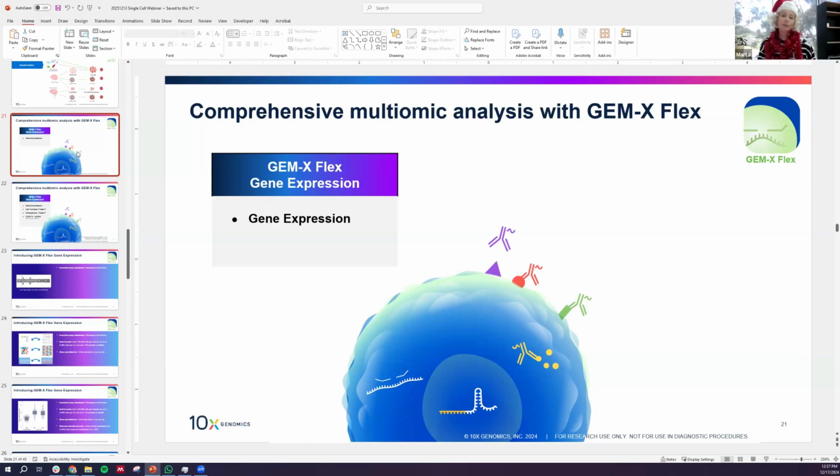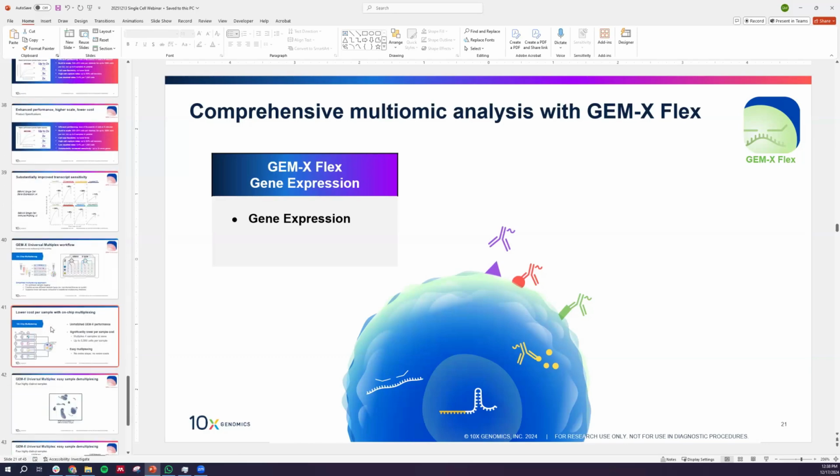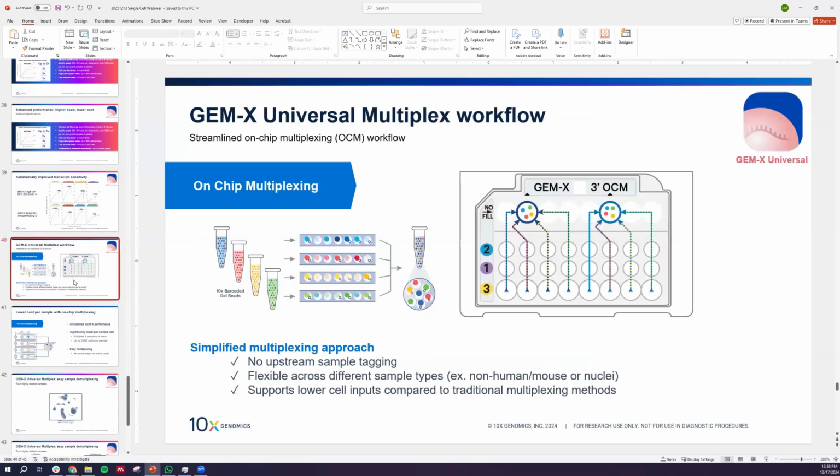In case of Lee, because Lee is actually working on plants, for you it would then be on-chip multiplexing and species agnostic, because the poly-A capture would still work, right, Geoff? Most definitely, that'd be what we'd recommend for sure. Would be on-chip multiplexing. And the on-chip multiplexing, then I guess the same question, how do you distinguish between the different samples in that case?